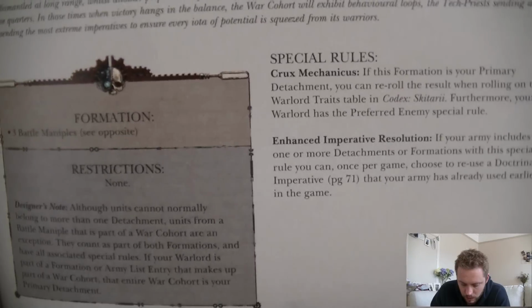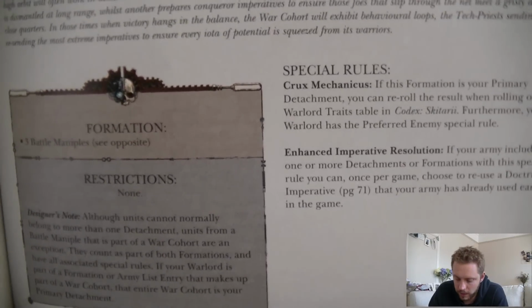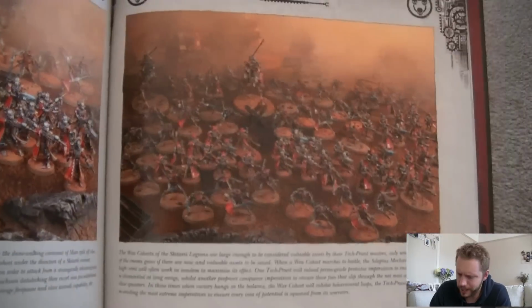And the design note here would count as both formations, and there's no conflicting rules. If the formation is your primary detachment, your army I guess, you re-roll the result when rolling on the Warlord Traits table and you have preferred enemy. And you choose to reuse a Doctrina Imperative that your army has already used earlier in the game.